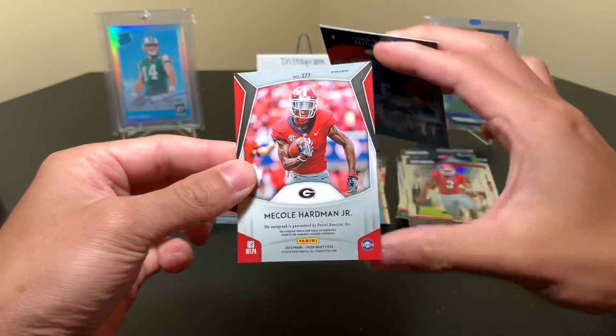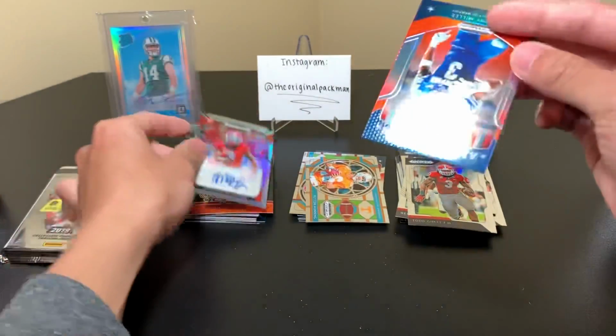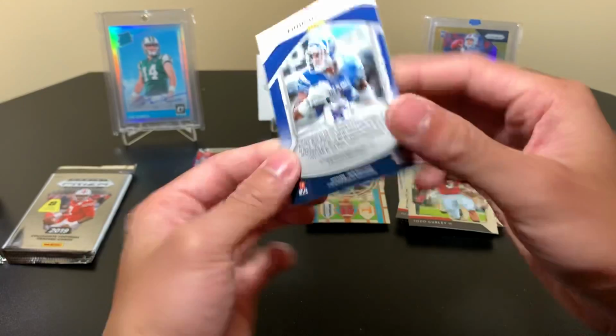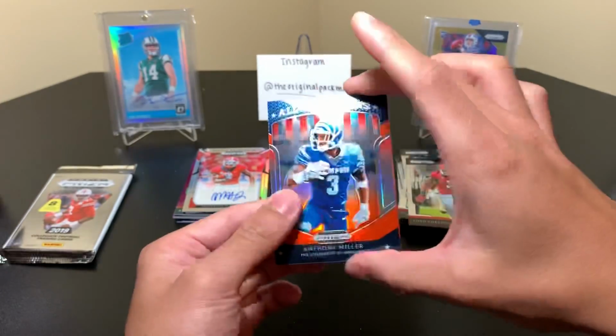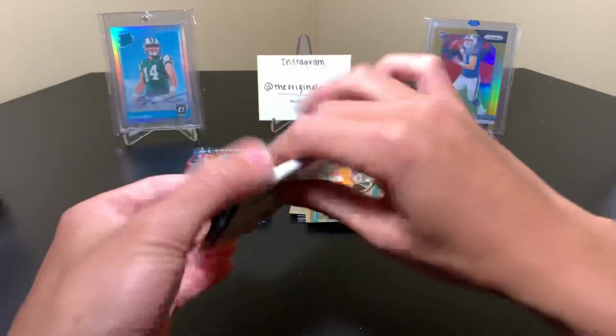277. Mecole Hardman Jr. There you go. Don't know who he is. And Anthony Miller. Most of the guys, unless they're top prospects, I don't know who they are because I don't watch college, once again. Centering's really off in this one. Look at that. Jeez. All right. But another color parallel, Anthony Miller. All right, last pack. Here we go.